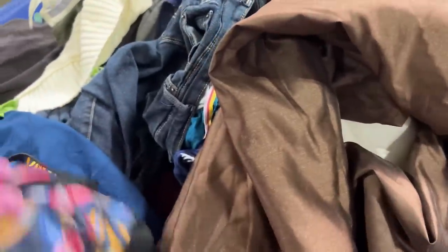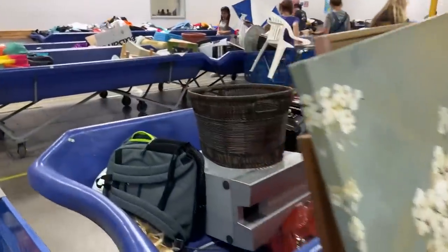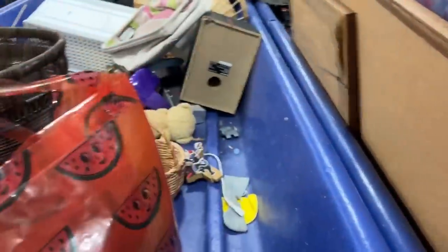Love this print. There's this little thing. It appears to be a dress. Oh, my skirt got into the wheel of the cart. It's not good. A watermelon bag. It's interesting.